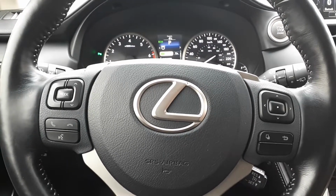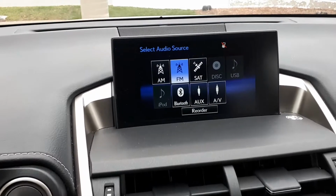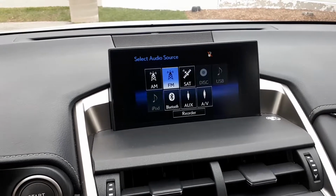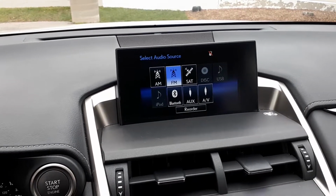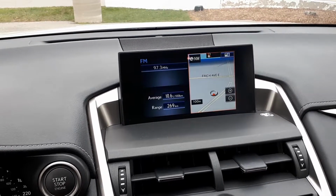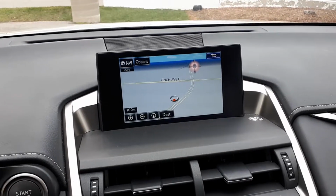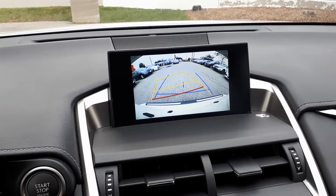This vehicle also has steering wheel audio and Bluetooth controls for audio sources. There is AM, FM, and satellite radio, a CD player, USB and auxiliary inputs, Bluetooth audio. There's also a built-in navigation system, and to assist with parking, there's a rear-view camera.